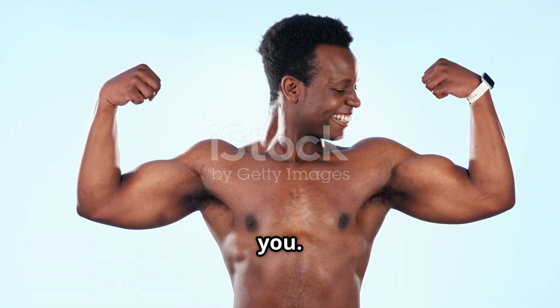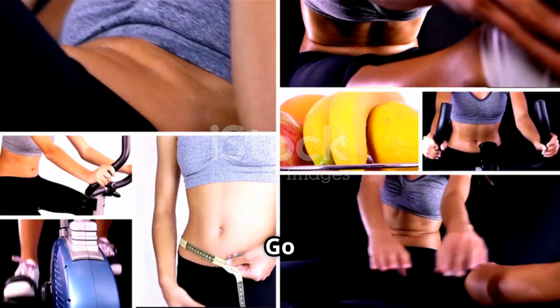Your muscles will thank you. Fuel your workouts, speed up your recovery. Go green with Moringa Magic.